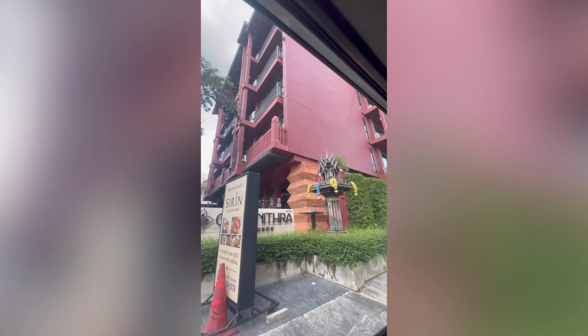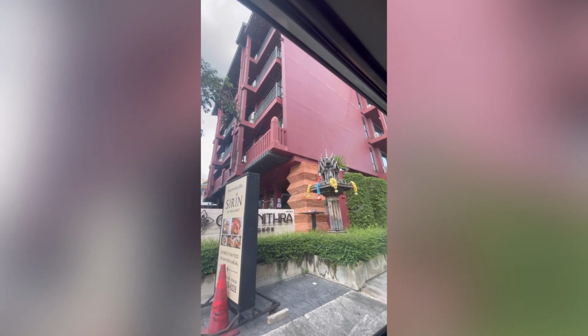When we got to the hotel, I just had to sit and wait for a staff member to come out and come get me and my luggage. Check-in was super easy. I gave them my passport, they gave me the hotel room key, and we went straight upstairs. This is my hotel room.